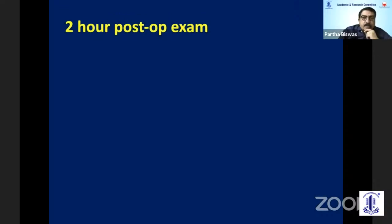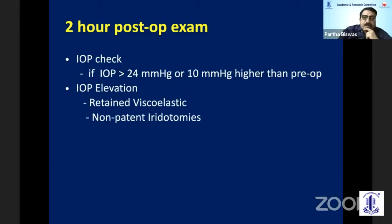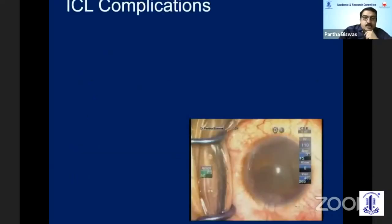And a 2-hour post-operative examination is done to check the intraocular pressure. If there is IOP elevation, it most likely is because of the retained viscoelastic. We do not do iridotomies in most of these cases, as we just discussed. And if it is, of course, done, then the PIs should be checked. The ICL vault is also something that needs to be checked.